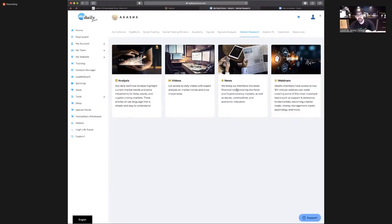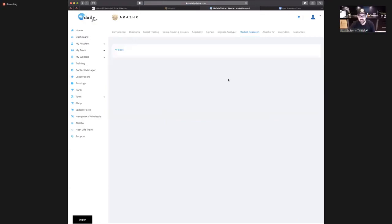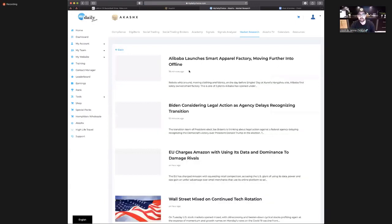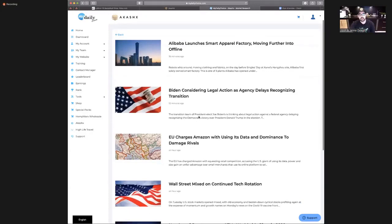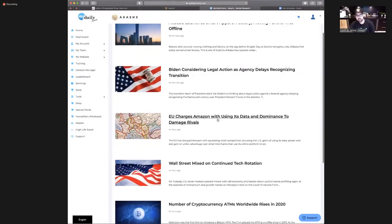And then news. If you click on news, this is a news feed on major things happening that are going to affect the market. For instance, 36 minutes ago, Alibaba launched a smart apparel factory, moving further into offline. You can see EU charges Amazon with using its data and dominance to damage rivals. So this is a news feed right into your back office.